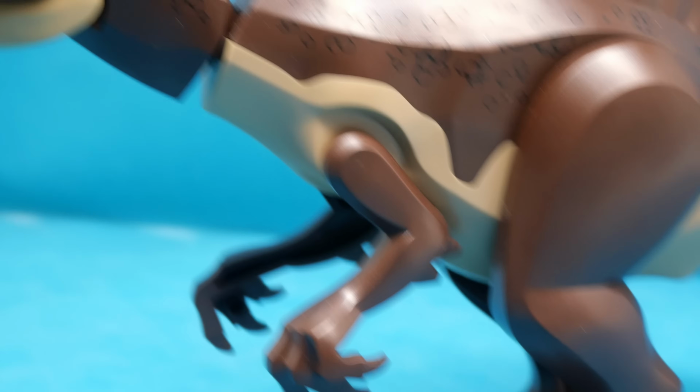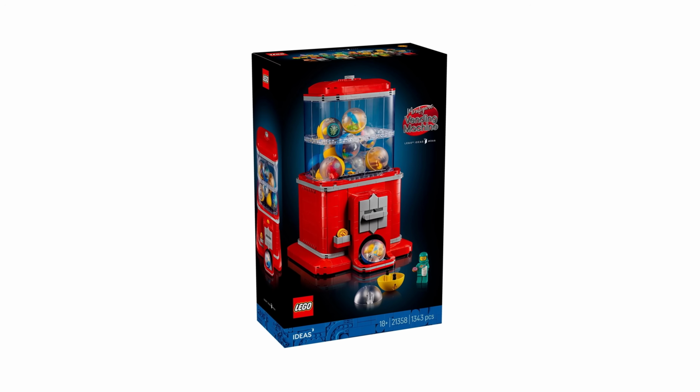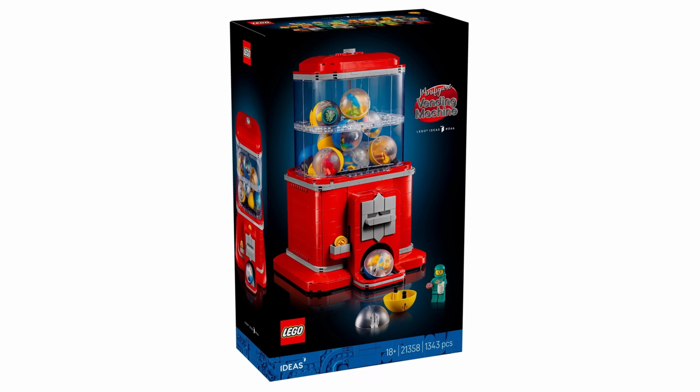And of course, any dino fan is going to love what's included here. Number 3 is the largest and most expensive set on the list, but is one that both surprised and impressed me. That is set 21358 Minifigure Vending Machine.